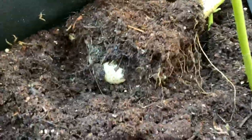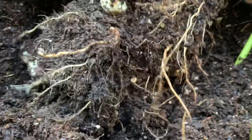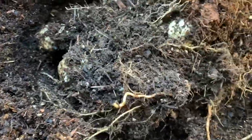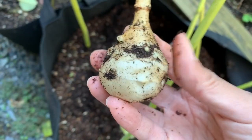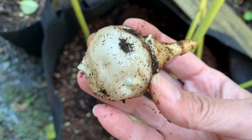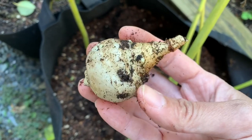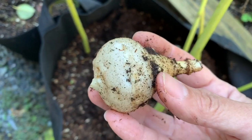There they are. Sunchokes are very prolific plants. So this is all from one plant. We'll have to do a harvest video. The tubers are knobby, and depending on variety, some of them come in cream like this one, pinkish, reddish, purple hues. And I think they taste like water chestnuts. Some people say similar to radish.